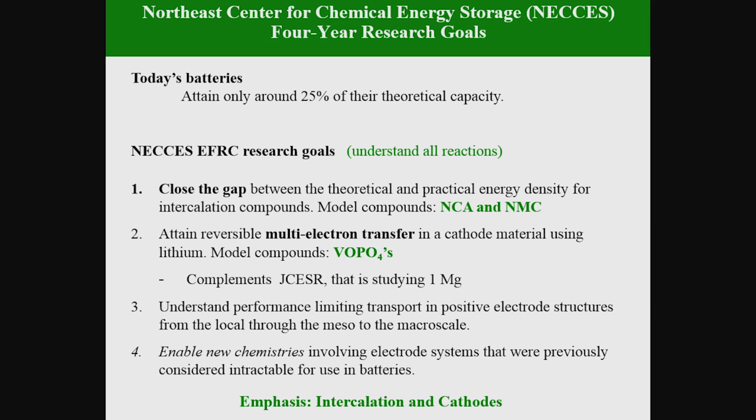So here are our goals. We're going to understand all the reactions. We're going to, as Shirley mentioned, close the gap between theoretical and practical energy density. In this case, we're using NCA and NMC as the model compounds. We've chosen those two predominantly because we can get large quantities of reliable, reproducible materials, and we don't have to make it all ourselves. As we go further down the pike, we'll start making specific compositions or specific morphologies as we need them.